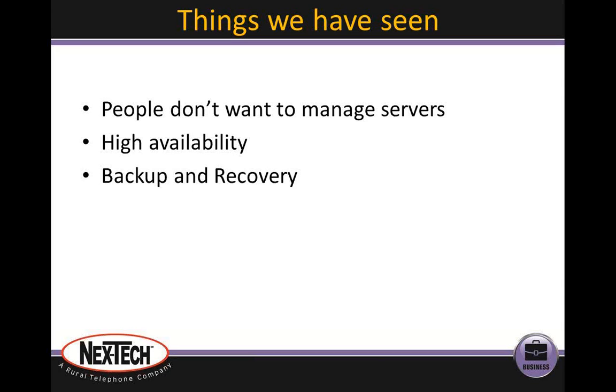You bet. One thing I'll add to people don't want to manage servers: one thing we're hearing is, I don't want these things on premise anymore. I don't want to manage them. I don't want to try to make sure they're in a climate-controlled environment. I just want them off premise. So that's where hosting really comes into play.